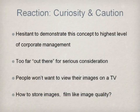I would say generally the reaction was that it was too far out there for serious consideration. Not only was the camera not using film, but there was nothing in here to use any of the existing photo infrastructure that existed so commonly throughout the world at the time. There was no photo finishing. There was no delivering. None of the things that we were used to thinking about really pertained. So this was really far out there, and they really couldn't grasp all of this. And I must admit, I couldn't either. I really didn't have answers to most of the questions they asked. They were very, very sure that people would never want to watch their pictures on a television set.